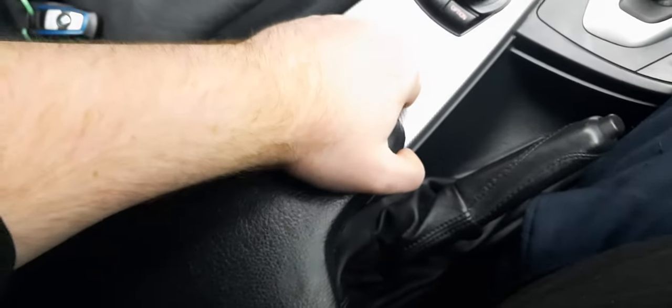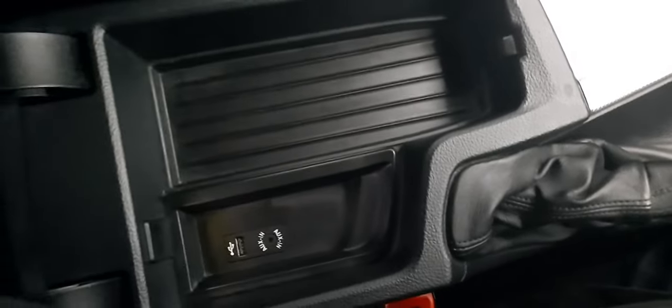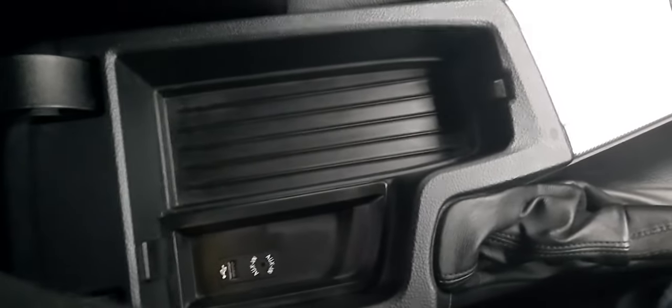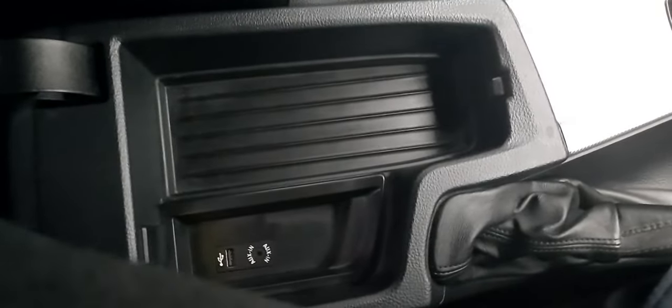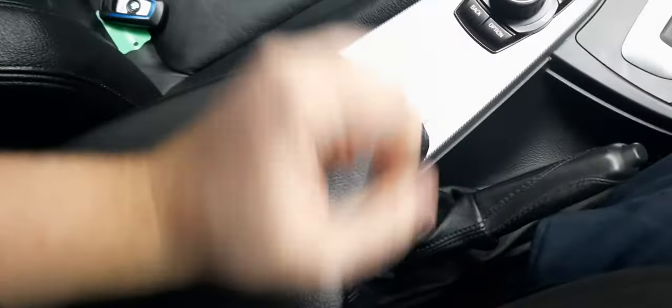Absolutely stunning. And of course, underneath our leather armrest, there's a little tray in here with a USB and aux input there. So again, as we mentioned earlier, if you want to connect any sort of media device, the beautiful thing is you can plug it in there, whack it on the tray, and put the arm right down, and it's out of the way. You don't have to get your hand tangled up in all these loose wires whilst you're driving.